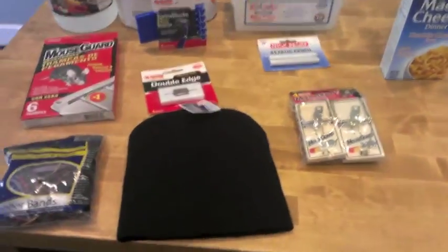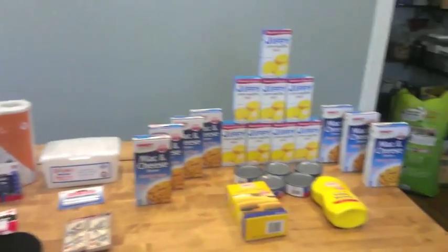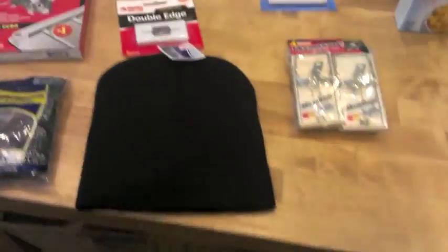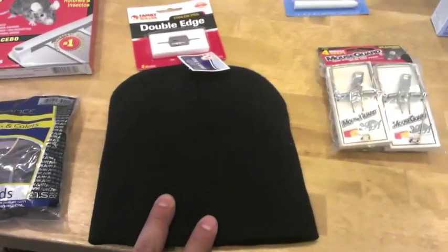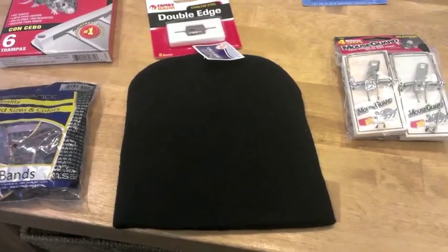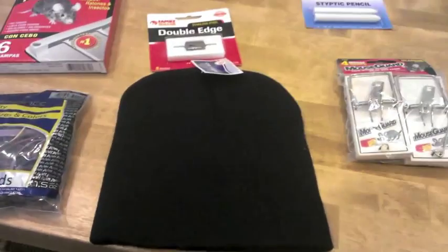Moving on to supplies. I was able to also throw these in while staying inside of the $20 budget. It's wintertime here in Indiana, and it's going to get cold. You can never have too many of these. Caps, winter caps, whatever you want to call it, men's hat. Keep you warm, good deal.